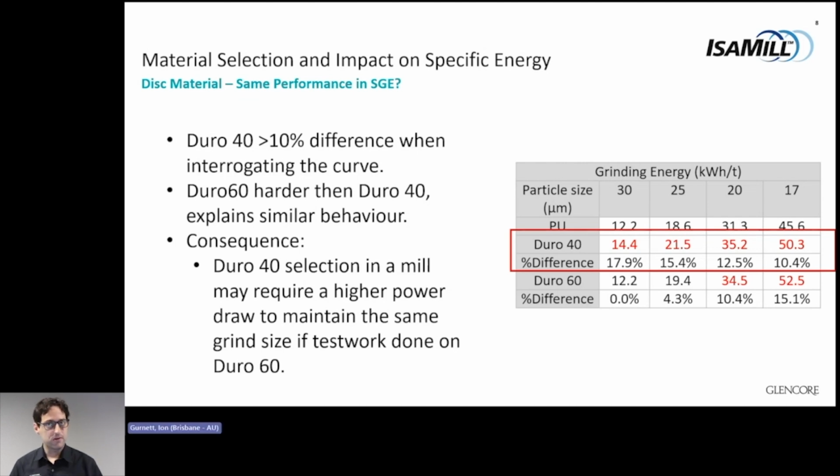So just because a part looks similar and a vendor tells you it's similar, it is still worth testing because there may be a hidden consequence. In the case of the IsaMill, if we move into a Duro 40 component, it's not actually a big deal because we normally operate at a media loading of roughly 70%. So there is room to add more media if required. It's just being aware of that. Other technologies do not have the same luxury of changing that.